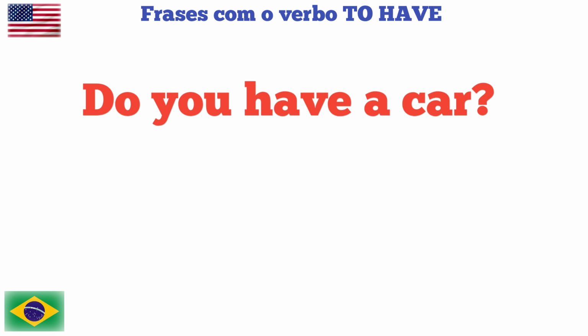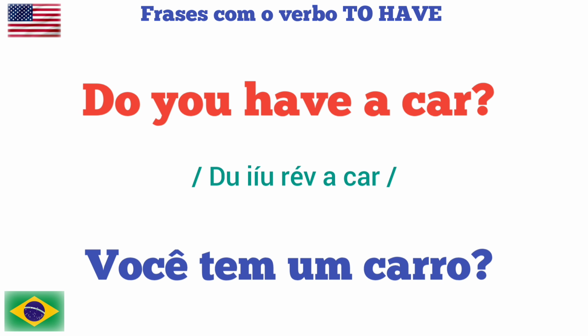Do you have a car? Então, como se diz esta frase em português? Você tem um carro? Do you have a car? One more time. Do you have a car? Vamos então à próxima frase.